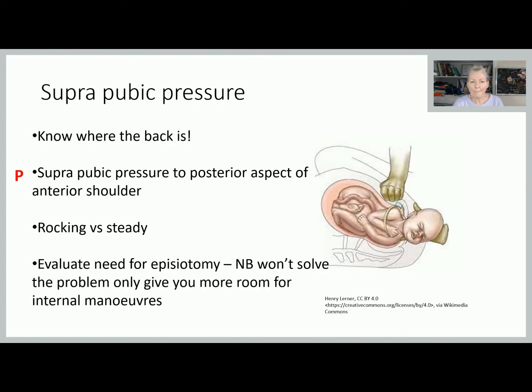So moving on to our P, which is suprapubic pressure. Okay, so you need to know where the fetal back is, because what you are trying to do is apply pressure on the fetal back to try and rotate it. Okay, so you're putting pressure on the anterior, so the top, the back of the top shoulder is where you are putting pressure.